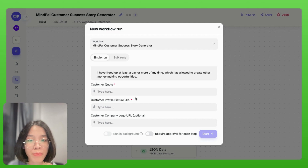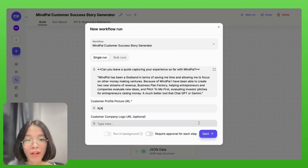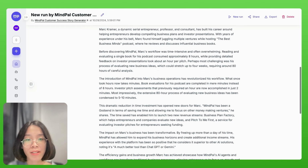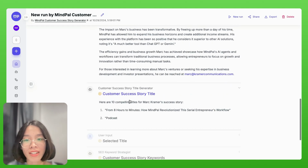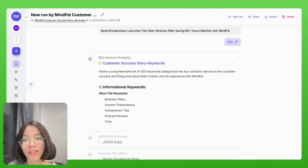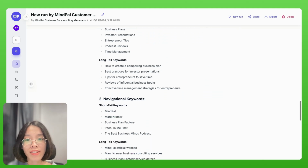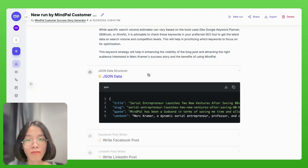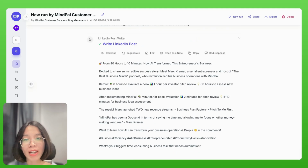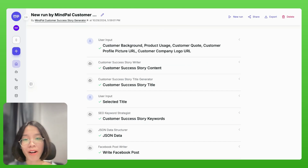Let's provide all the necessary inputs here. Let's skip the customer profile picture for now and start. This AI workflow will first generate the customer success story content based on the facts provided in the customer's raw responses. Then suggest 10 titles that I can use for this story. Let's pick this one. And the AI workflow will continue with generating SEO keywords, the JSON data for saving to the database, and also writing the Facebook posts and LinkedIn posts that will help me promote this customer success story across social media platforms. With this AI workflow, instead of hours, I will just need a couple of minutes for each new customer success story submission.